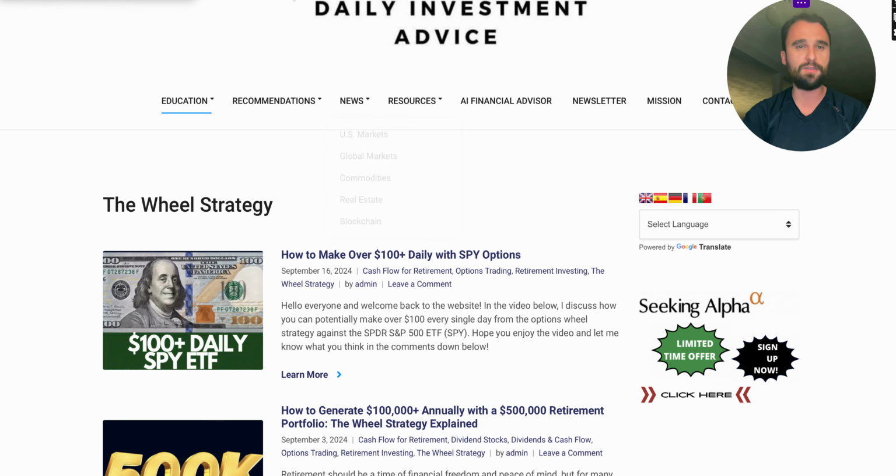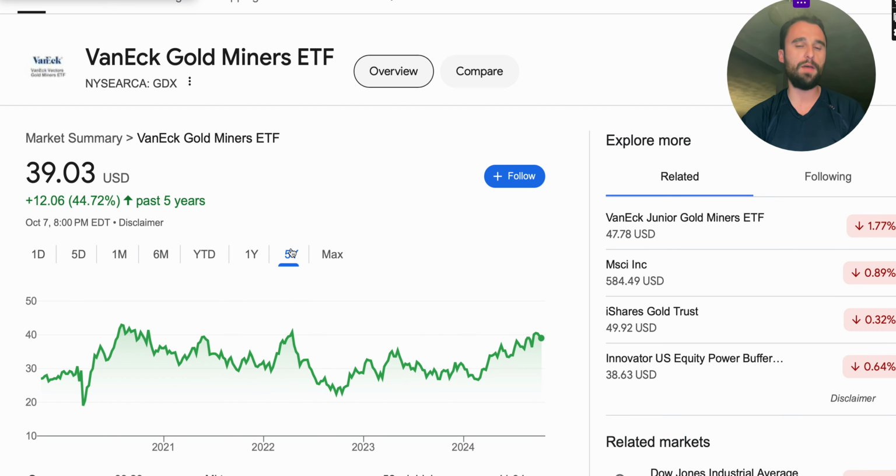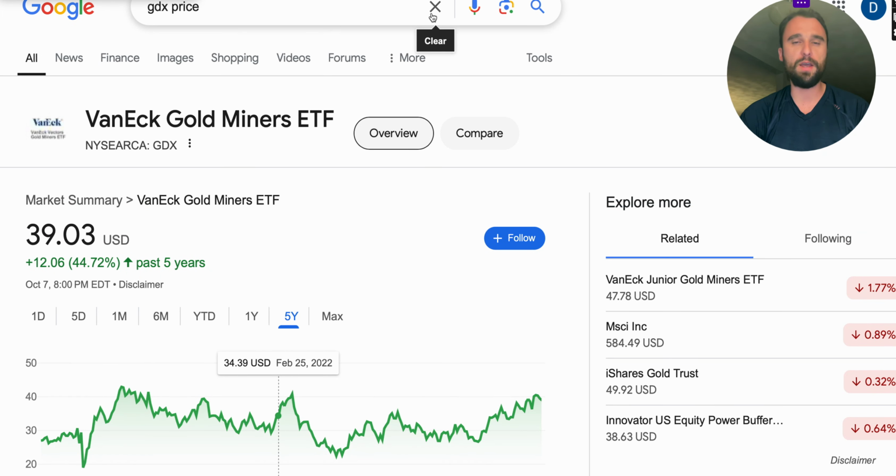VanEck Gold Miners ETF, GDX. I've talked about this one on this channel and my other channel. $39 right now. And gold and silver we know has been doing well. Gold has been hitting 2,600. I think it might have briefly touched 2,700 if I'm not mistaken. Silver has been on the uptrend as well, $31, $32 an ounce.